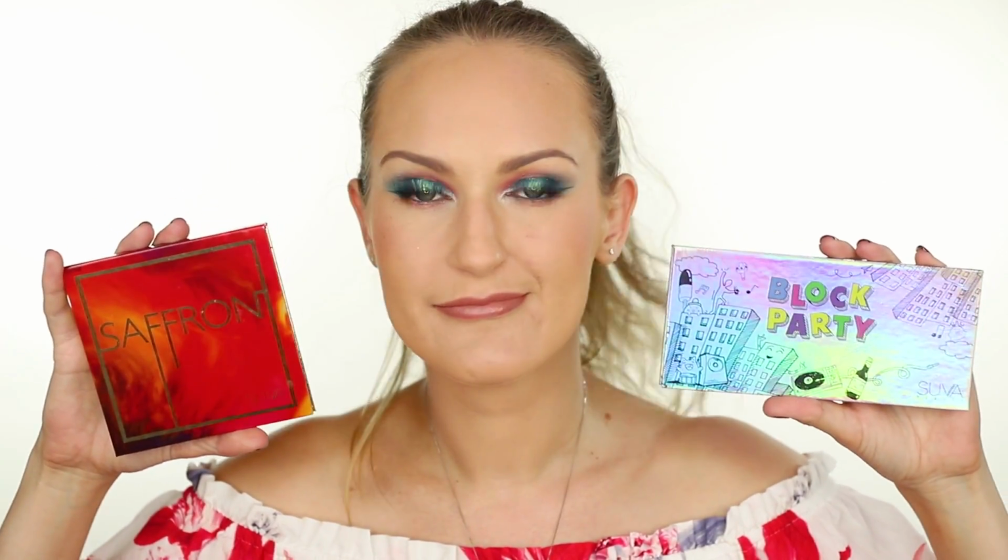I'm going to start with Suva Beauty. Wow. I had the opportunity to discover Suva Beauty this year. Thanks to Suva Beauty, they sent us PR packs with their Block Party palette and their Hydra liners. Yes, Hydra liners. And then they sent us the Saffron palette with their matte liquid lipsticks.